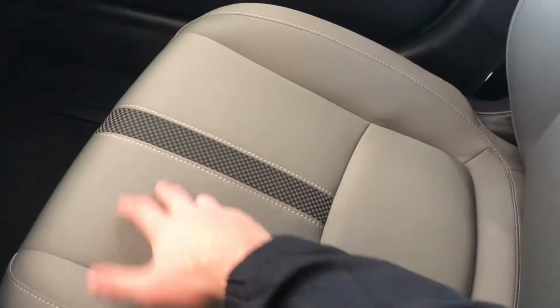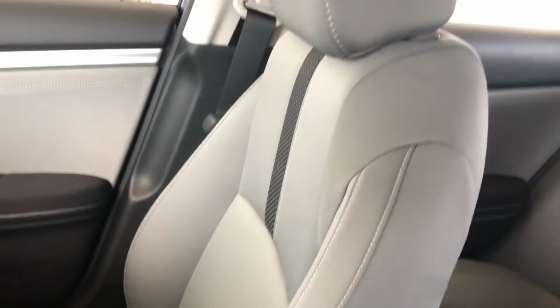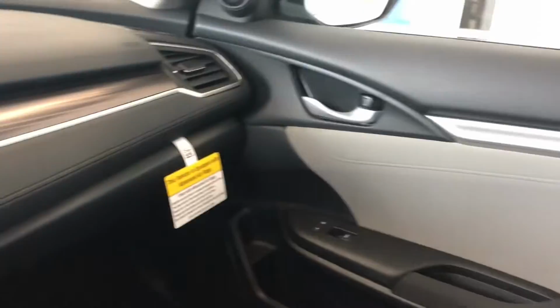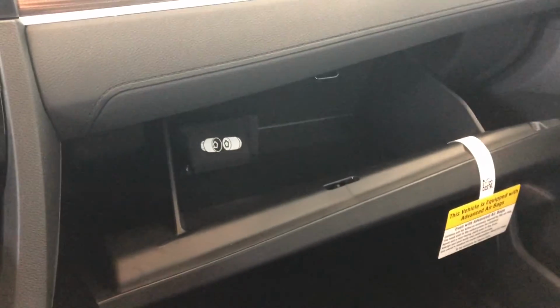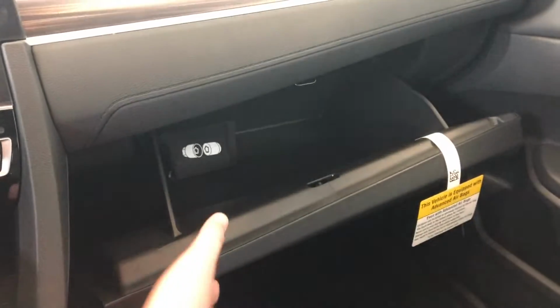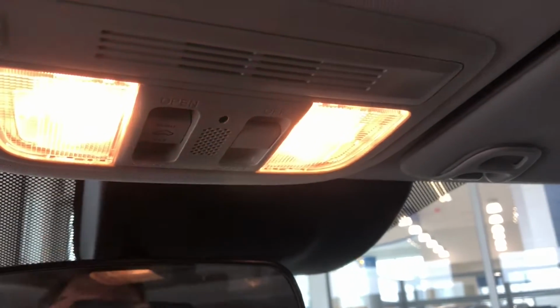Nice little pattern here on the front seats. Trim work here with the dash. Looking pretty good. Giant glove box. Challenge accepted. Fill it up. Forget about whatever's in there. I do it every day. We have a one-touch power moonroof. Opens, closes, tilts, and all that stuff.